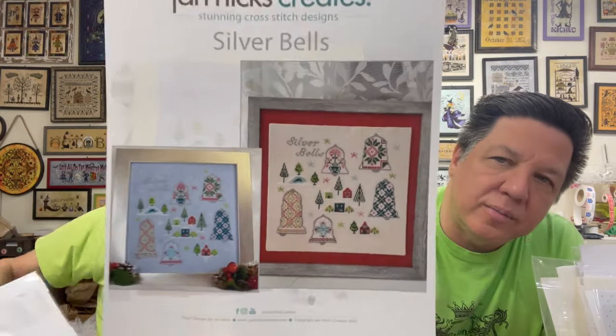Okay, all right. So here is Silver Bells. That's the fun part about being around floss. Okay, I'm putting it around. No, that's right. That way. Here's the next one. No, I'm putting it wrong. Keep going. All right. So here is Silver Bells, and she's showing you how to do it on two different fabrics. I think there are two different thread colors, too.